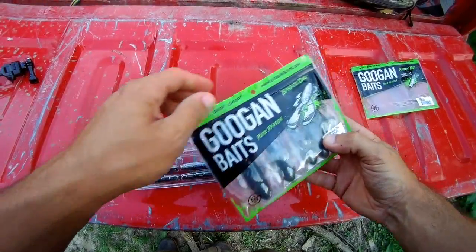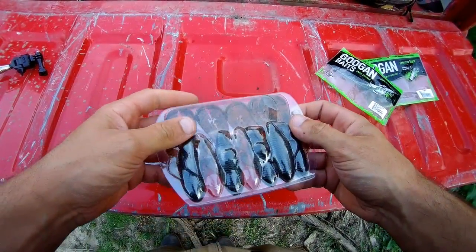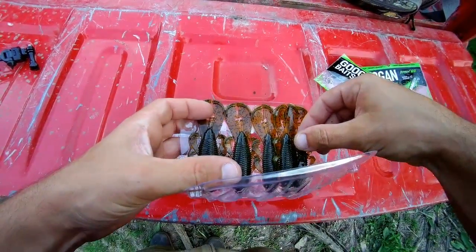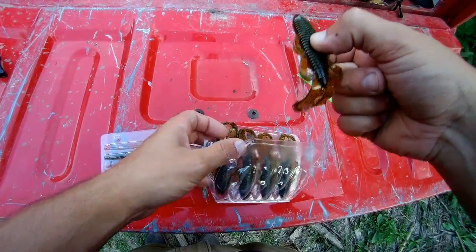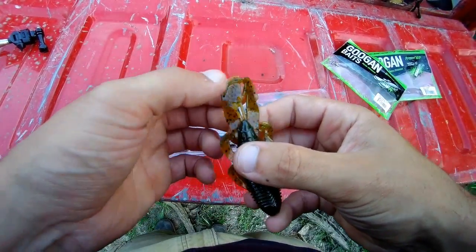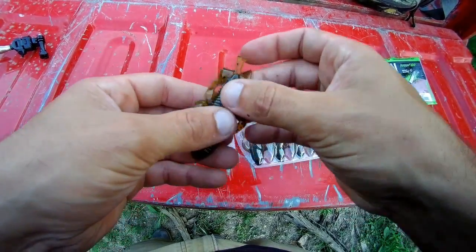With something like this, not a big deal. But when you start getting into the Bandito Bug, the Crack and Crawl, and I think they have another one called the Trench Hog, maybe it was, you have all these appendages here. It just helps keep them formed right. And the smell, they have these things scented up really well. The smell is good. But one thing they do too is all the appendages here are attached. I'm assuming that just helps keep the form right in the packaging.